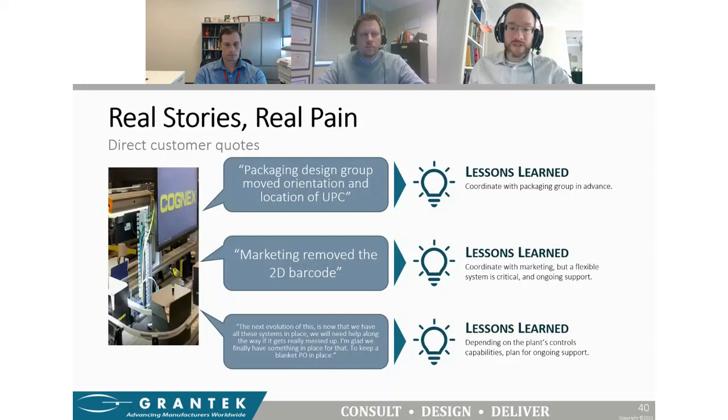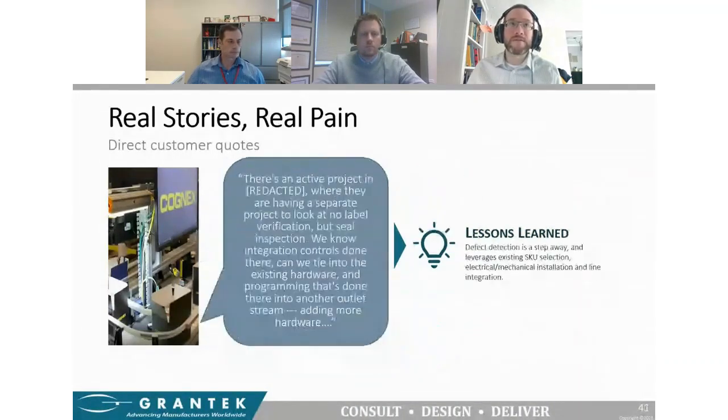The next evolution of this is, now that we have all these systems, we need to get help along the way. I'm glad we have something in place for this to keep a blanket PO. And again, we want our customers to have open hardware, open software they can maintain on their own. That's not always the case. It's going to depend on the staff at the facility, the number of staff at the facility, how much time they have supporting the existing equipment, what kind of expertise they have. And if you can't maintain this, I think it's important to recognize that and then set up a support contract or set up things for support rather than waiting till you have a breakdown and then having to scramble to take care of it.